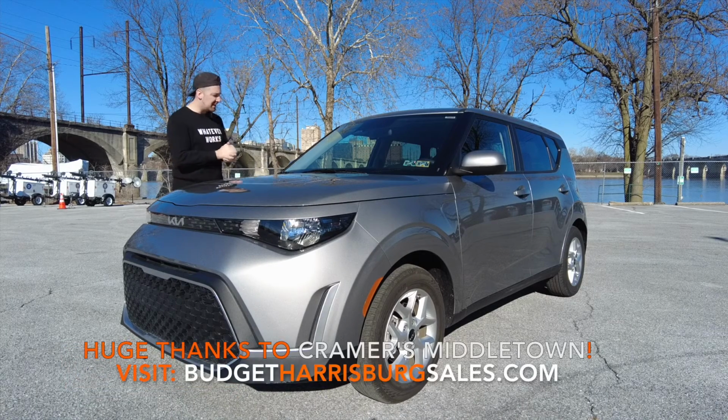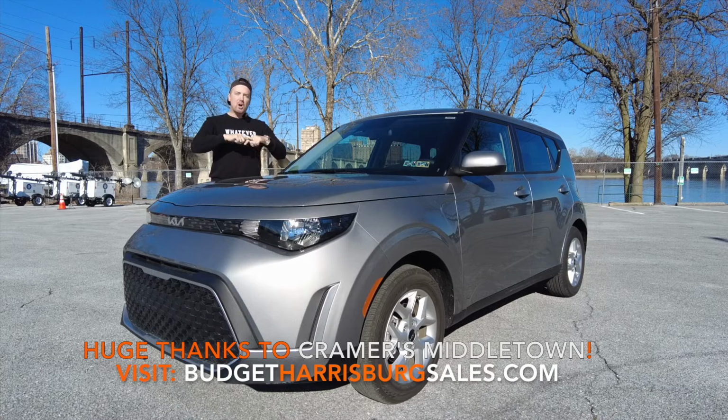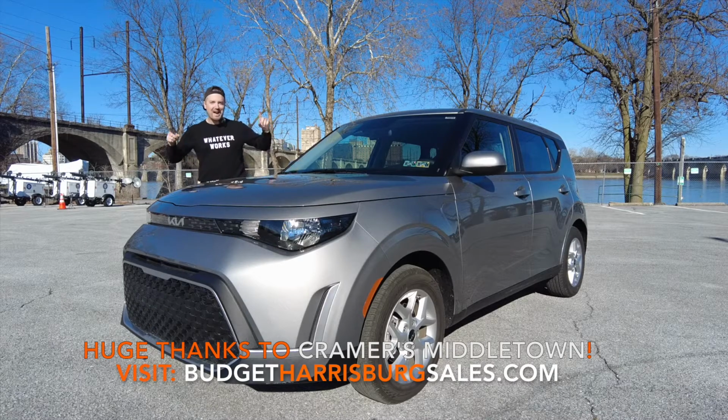All right, for now though, let's get moving on the exterior of this thing and talk all about what this 2024 Kia Soul has to offer.